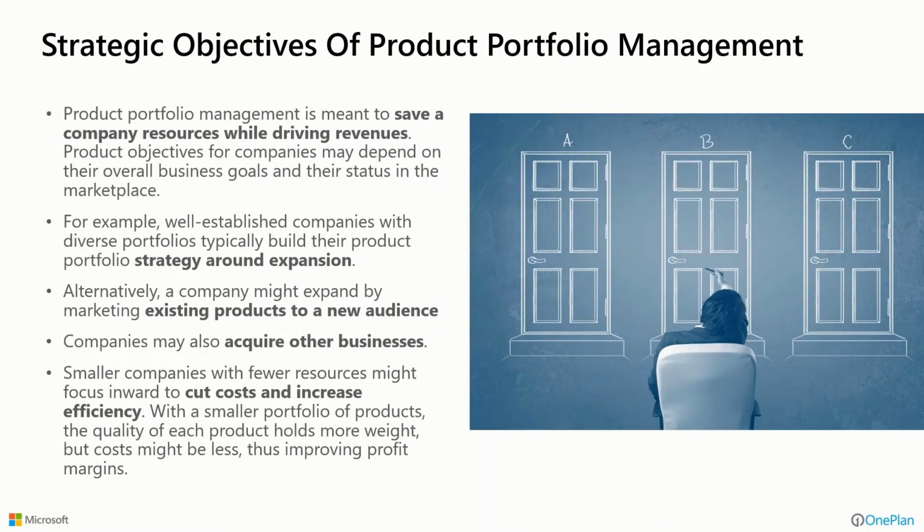So the strategic objective of product portfolio management is really to save a company resources and dollars while driving revenues. The product objectives for companies may depend on the nature of the company or their overall business goals or who they are or their status in the marketplace. For example, larger, well-established companies with big, diverse portfolios typically build their product portfolio strategies around expansion and growth. Alternatively, companies might expand by marketing existing products, finding new uses for them, for new audiences, and figuring out ways that they can leverage that and grow more horizontally with those.